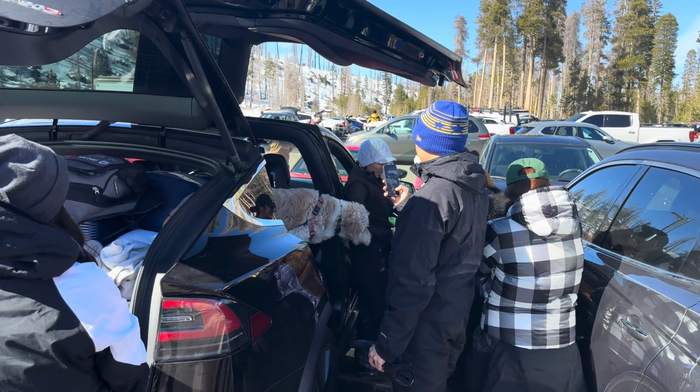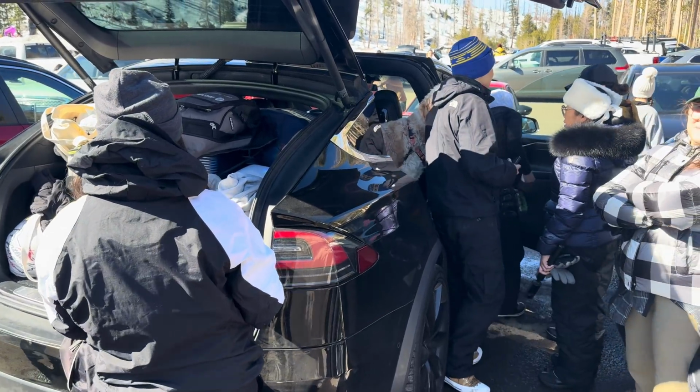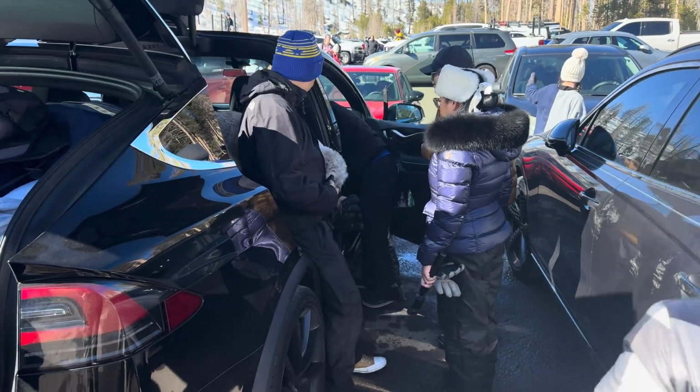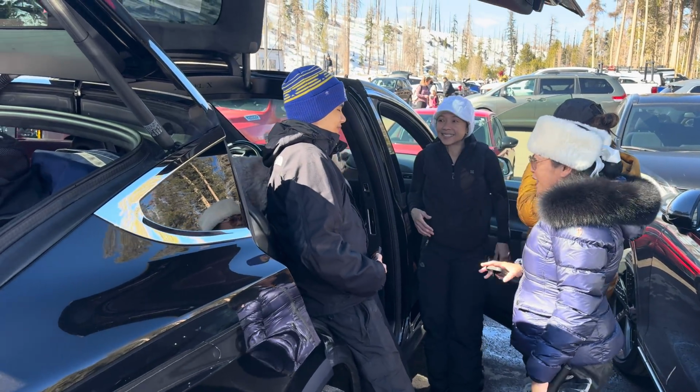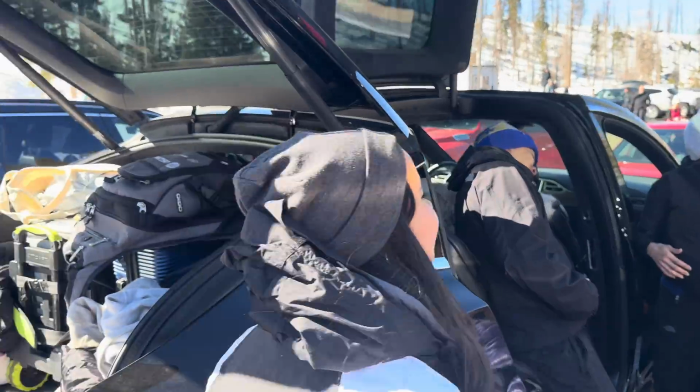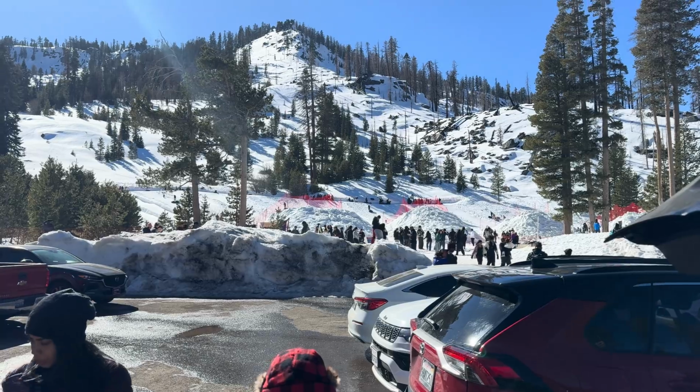All right, just got here to Adventure Mountain and unloading, getting all the gear on, letting the dog breathe a little bit. Hey, Ching. Hi. So everyone's taking a look at Walter and saying hi to him. There's the little sled hills up there. You guys can all see that.